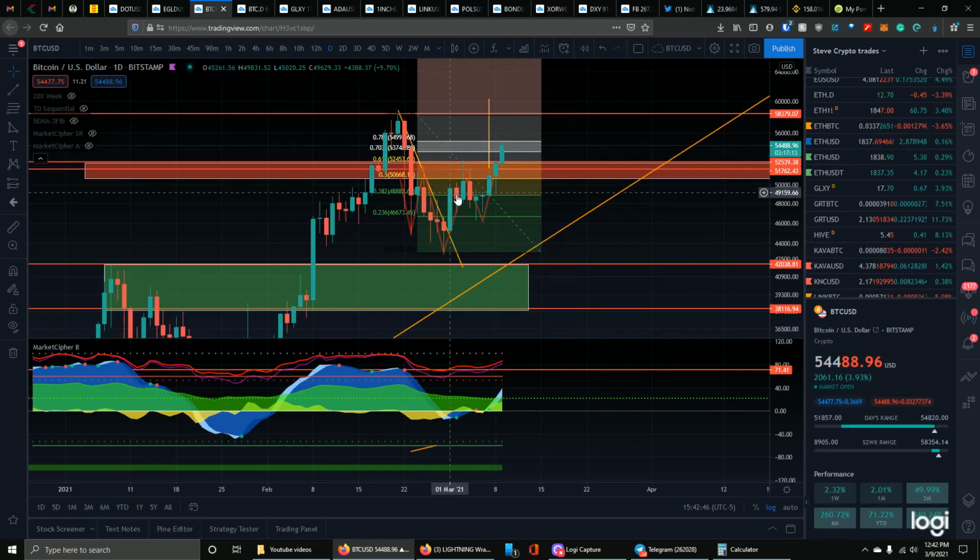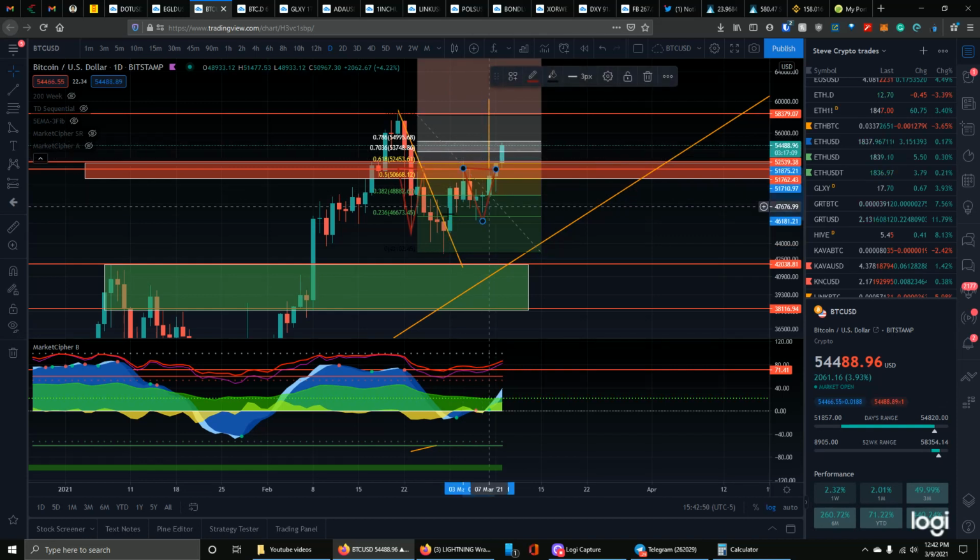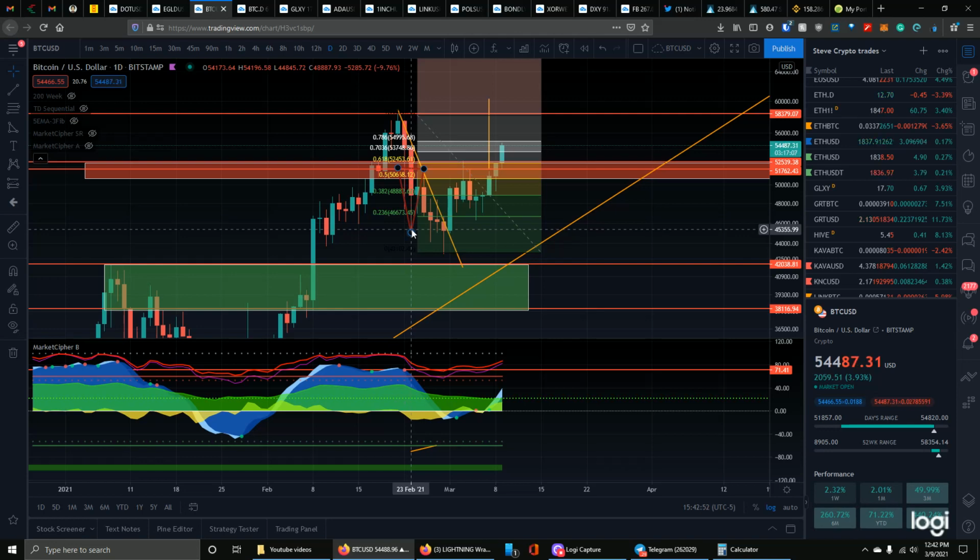Bitcoin broke over the 0.618, which we were discussing for quite some time. The inverse head and shoulders is now in play. It's confirmed, it's broken above it. That would give us a price target of $60,362 if the pattern plays out. If we were to play out 70% of that projected move, it would put us back at the all-time high. So Bitcoin also looking really strong on the daily.